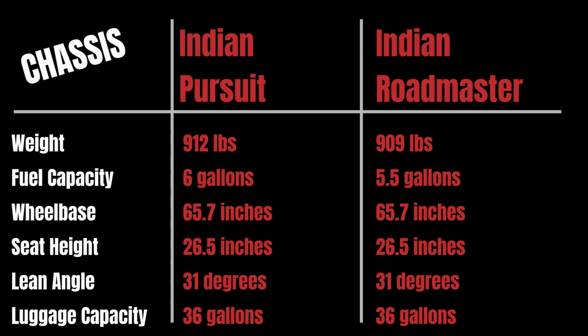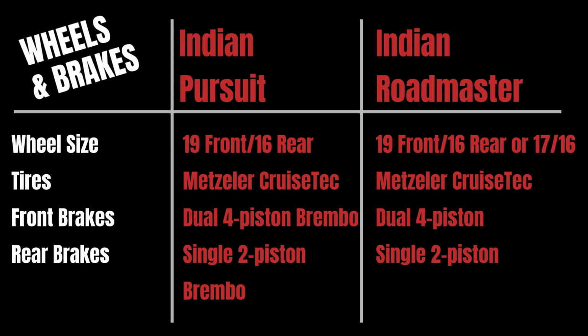Weight is similar, with the Pursuit at 912 pounds versus 909 pounds of the original Roadmaster. The fuel tank is larger on the Pursuit at 6 gallons, where the Roadmaster gets 5.5. They have exactly the same wheelbase at 65.7 inches, the same seat height at 26.5, the same lean angle at 31 degrees, and the same bags, offering the same luggage capacity of 36 gallons, including the standard quick-release trunk. They all have the same wheel sizes of a 19-inch front and 16-inch rear, except for the traditional Roadmaster with the skirted fenders, which comes with a 17-inch front. They all come with Metzeler Cruise Tech tires.